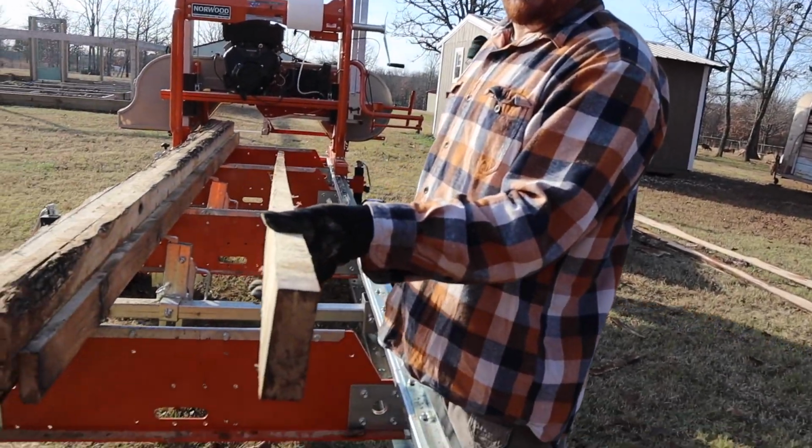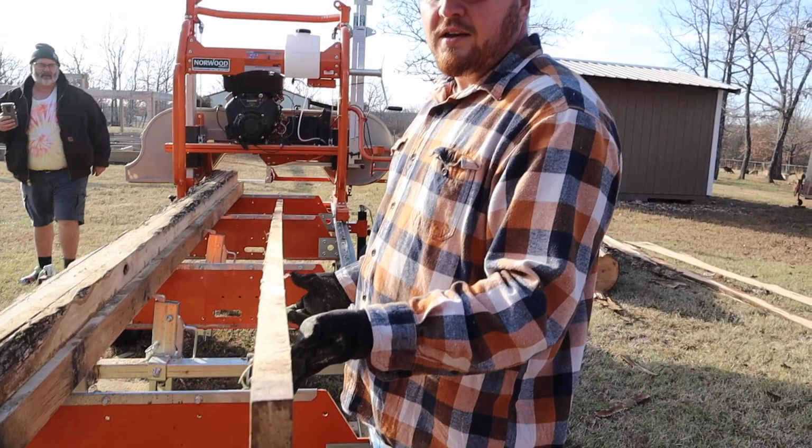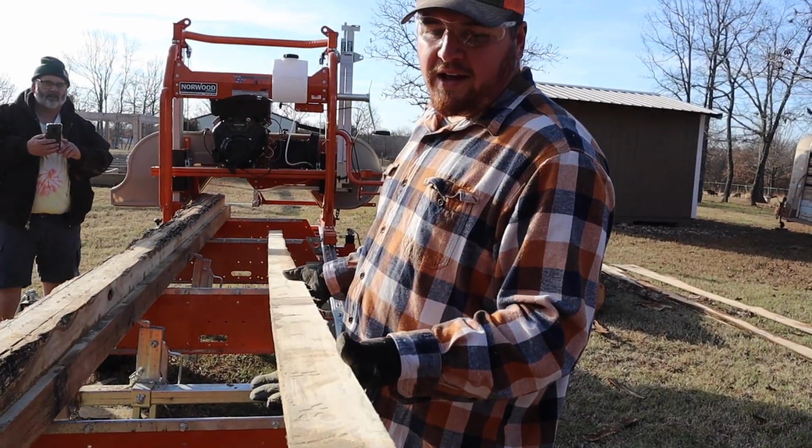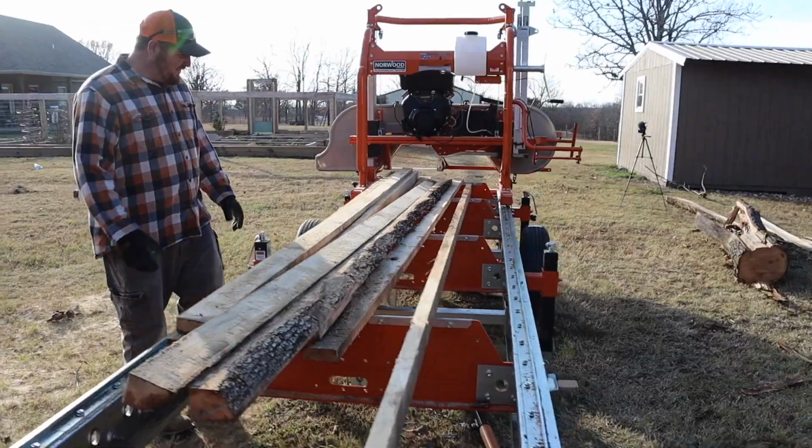About as good as you can get there. That's awesome. It's not a true dimensional 2x4. No, it's a little smaller. It's more of your standard industry now, like a 1.5 by 3.5, but still perfect. That's what you get at Lowe's, pretty much.